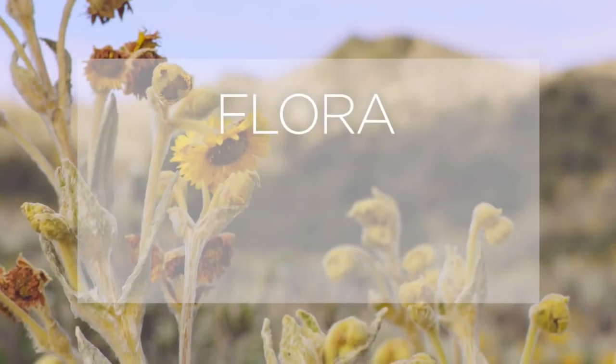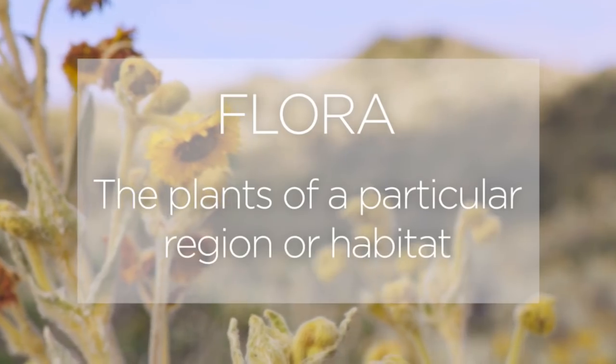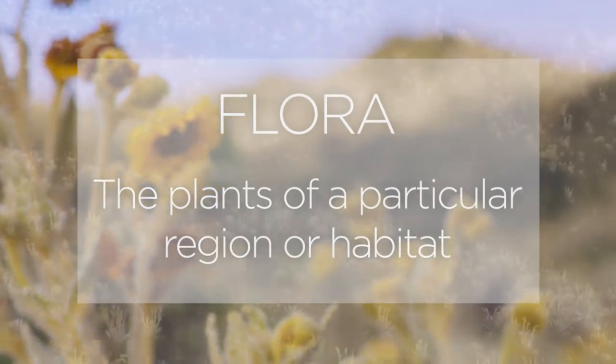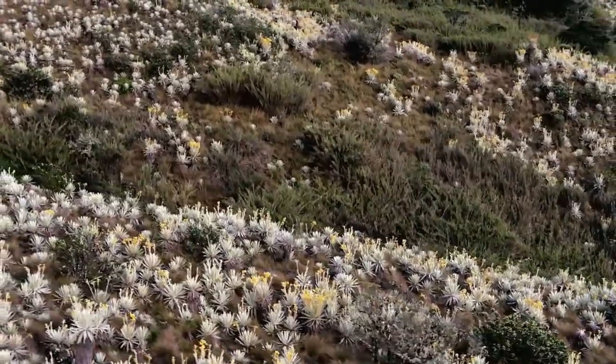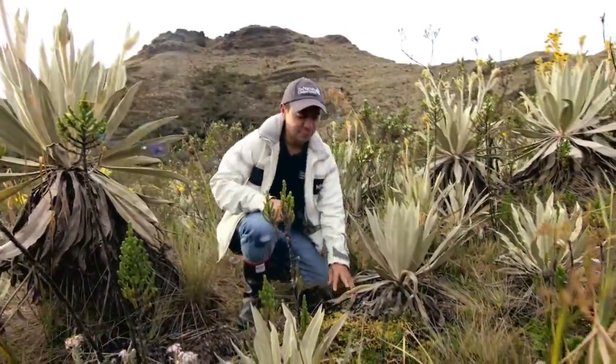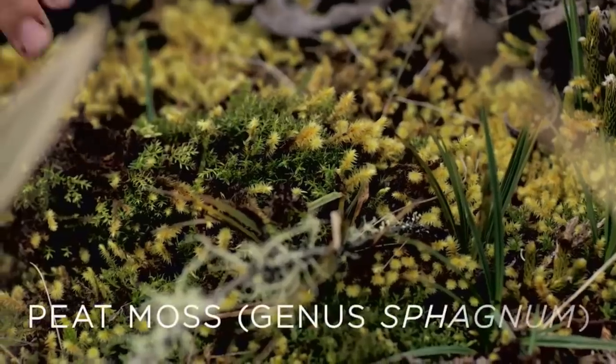And going back to Chingasa, Alejandra, you mentioned that moss is a plant that's found in Chingasa. Can you tell us a little bit more about the plants that live there? Yes, Tyler, you are talking about flora. The word flora means the plants of a particular place. It is estimated that Chingasa National Park has more than 2,000 species of plants.